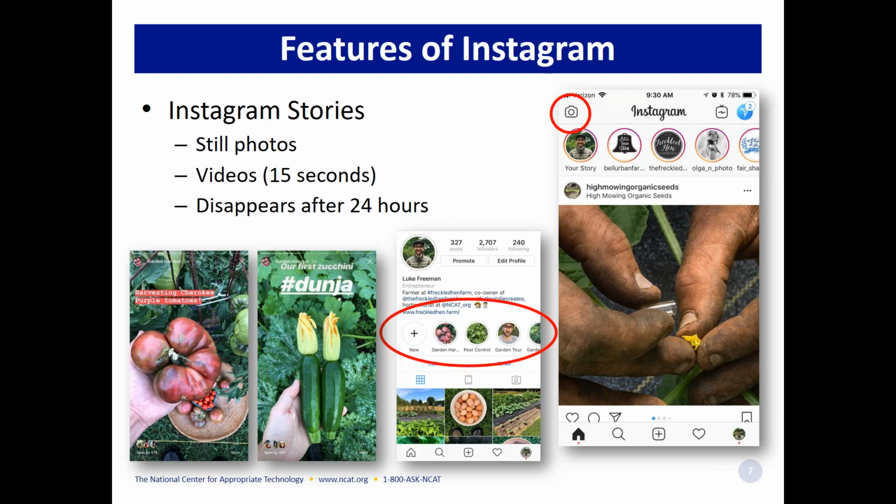And what I found is Instagram stories is a great way to get a lot of interaction with your followers. So it's very easy for people to comment on your stories. I find that I actually get more comments on Instagram stories than the actual photos I post in my Instagram feed. People really love seeing these quick shots, behind the scenes images of the farm.